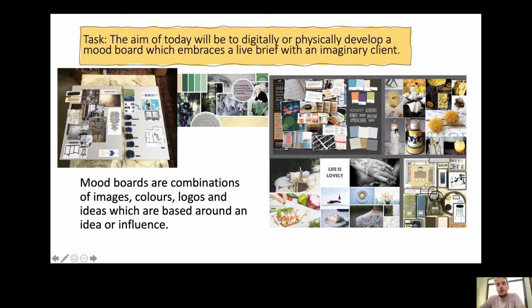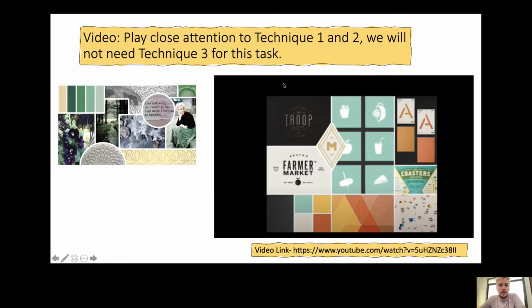Now, mood boards are used by professionals within the creative industry to work with a client. So remember, we're working for that wealthy investor. This would be the first step of the process, how we present our ideas for them, where we feel like we're going to take their project.